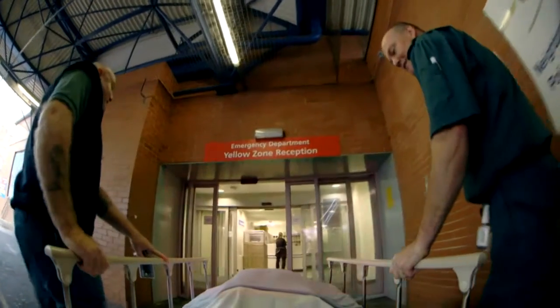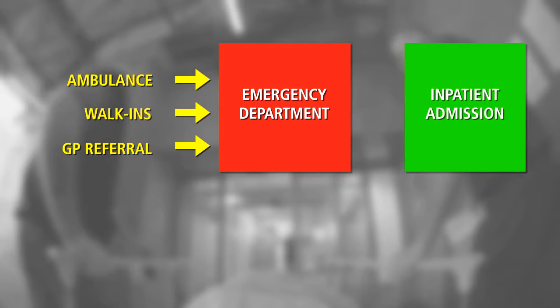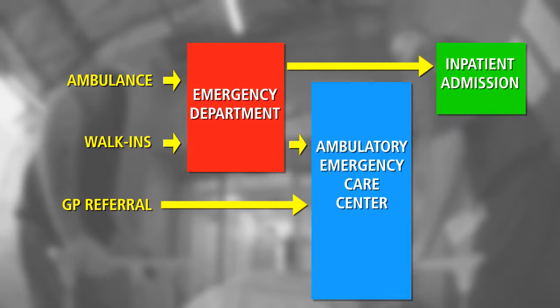In a conventional emergency department, patients needing treatment are admitted to a ward as an inpatient as soon as a bed is available. With the ambulatory care model, patients are assessed on arrival, and those that are suitable are routed through to an ambulatory care centre where they can receive diagnostics and treatment and go home the same day.